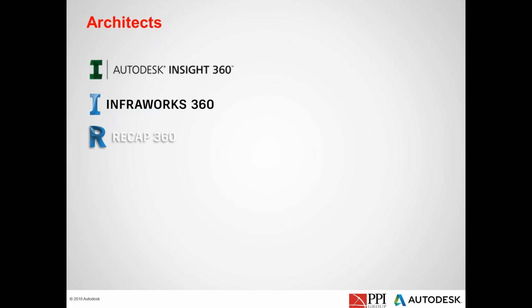For existing buildings that will undergo renovations, Recap is a great tool to incorporate scan data into your model. Recap is Autodesk's scan to design tool, essentially.